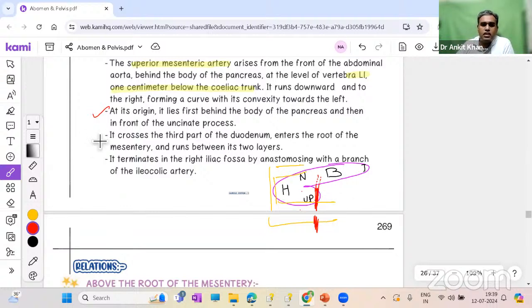It crosses the third part of duodenum and enters the root of mesentery. Here you have the attachment of mesentery. So it will now enter the mesentery to supply the midgut. It terminates at the right iliac fossa by anastomosing with the branch of the iliac artery.